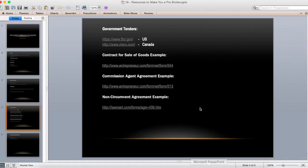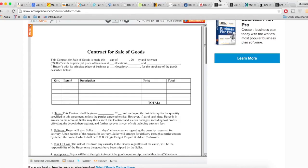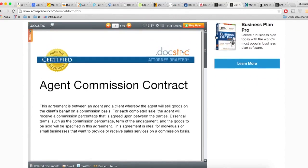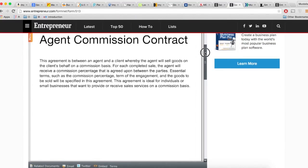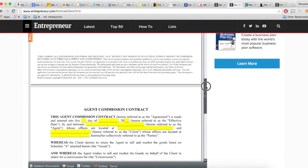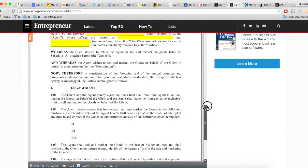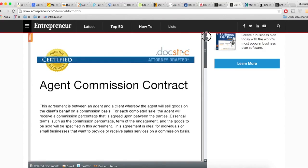Next, we have the commission agent agreement, also provided by entrepreneur.com, and that is this form over here, and it's basically a contract for payment as an agent. Once again, never use or modify legal documents for personal use or business use without consulting a lawyer.